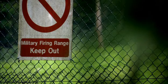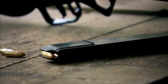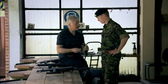Issued to troops at home and parachuted into Nazi-occupied Europe by the thousand, the Sten became the signature weapon of Allied resistance. And it signified a radical departure from the traditions of British design. Push it down and back.